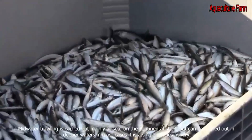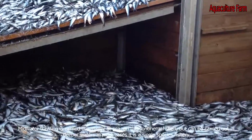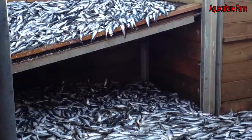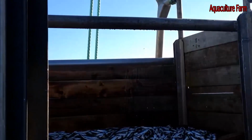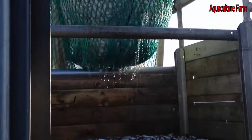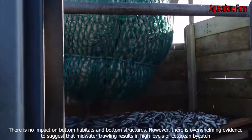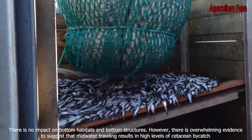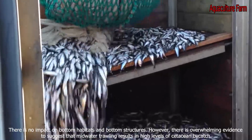Midwater trawling is carried out mainly at sea, on the continental shelf, but can be carried out in deeper waters. In most cases, it is a single species fishery. There is no impact on bottom habitats and bottom structures. However, there is overwhelming evidence to suggest that midwater trawling results in high levels of cetacean bycatch.